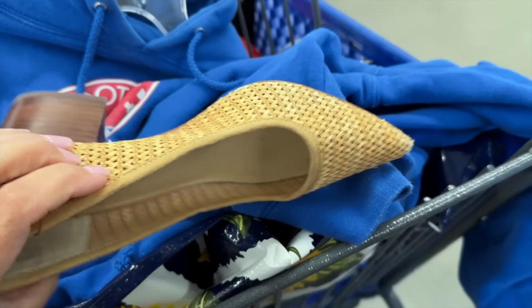I found these Eileen Fisher suede flats, which I really liked, but the toe on one of them looked like it was oil damage, or it was just not good. I was sad to put those back because I thought they were cute. I really liked this vintage sweater. Let me know if you would have grabbed this. I am just not doing great with vintage stuff lately.